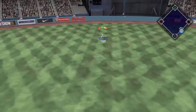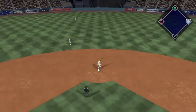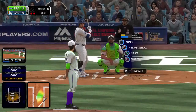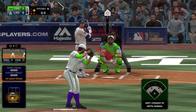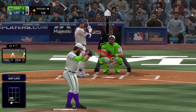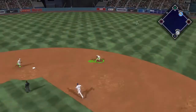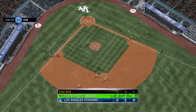Back up the middle and in for a base hit. So that keeps the bottom of the second going. So digging in now, Yasmani Grandal. He takes his first cuts in this one with a man at first and 2 away. And he takes ball 1. Sent on the ground out to second. Throw to second for the force out, and the side is retired.